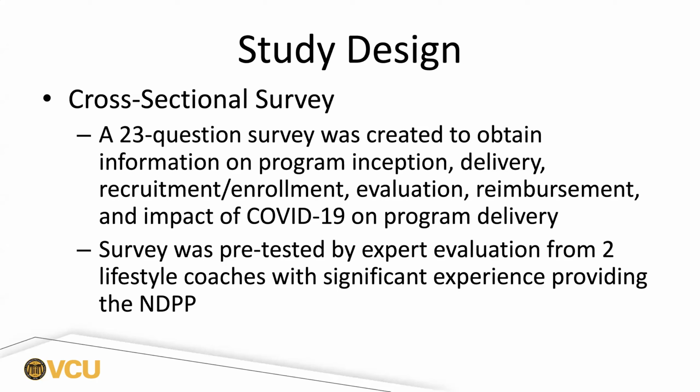But we wanted to obtain information on program inception, delivery, recruitment, how they were evaluating their programs, if they were obtaining reimbursement, and then of course the impact of COVID. The survey was pre-tested by expert evaluation from two certified lifestyle coaches with significant experience providing the National Diabetes Prevention Program. Based on their input, we did make some minor edits to improve clarity.